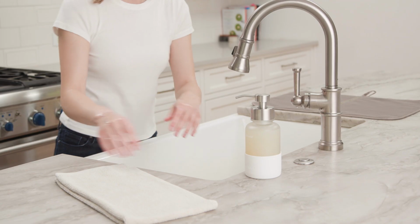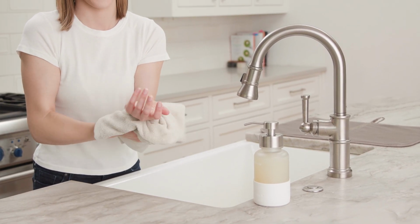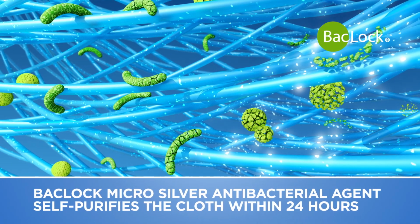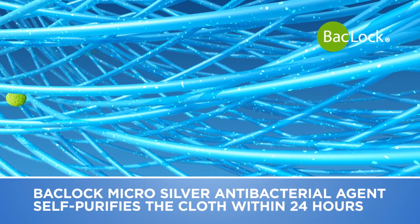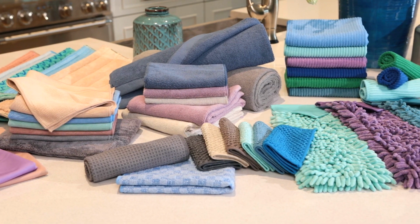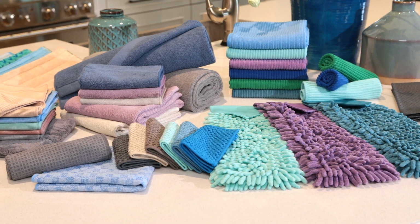And the finishing touch, a thorough and gentle drying with a Norwex microfiber cloth or towel. Our exclusive Backlock antibacterial agent allows the towel to self-purify within 24 hours after you hang it to dry. Lots of styles and colors to choose from, these cloths are extra absorbent and ultra durable.